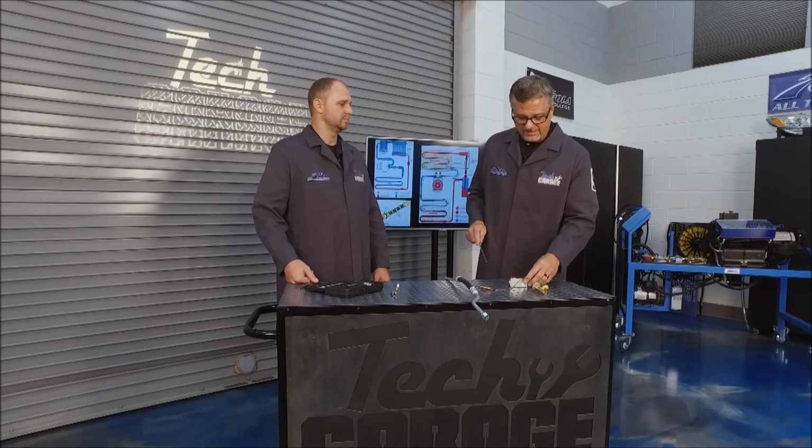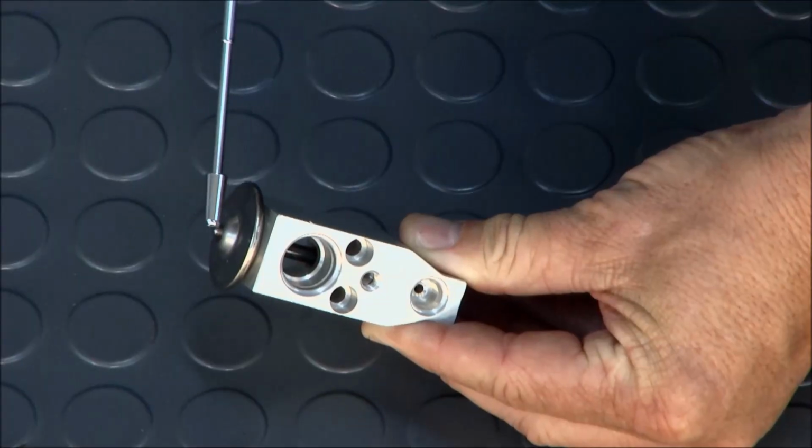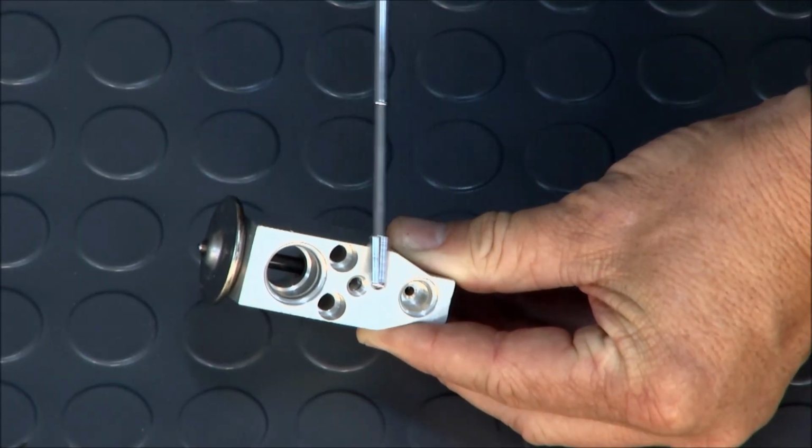Now you can also have this as an H block. It's the same principle. It's a TXV kind of built in right here in the system to where the refrigerant's going to go through. Well, whether you have a TXV, a thermostatic expansion valve, or an orifice tube, that's the control device you need to keep the temperatures and pressures right in your system. Well, that's a wrap for Garage Ed.